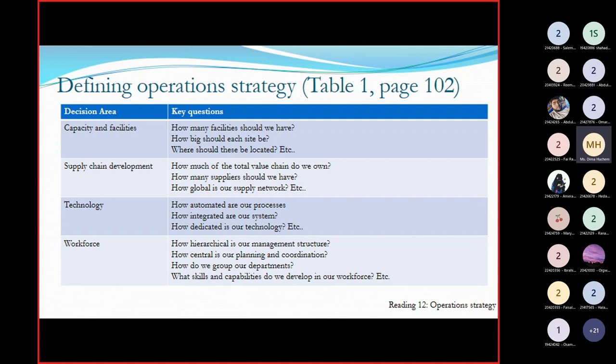Technology is another decision area where we need to make decisions. How automated are our processes? How many machines should we get? We are all hearing now about AI, artificial intelligence, right? Do you hear the news about artificial intelligence and how it will replace people's jobs? So companies will have to make a decision on how much technology to add to their production and their operation. Again, this is another decision area.